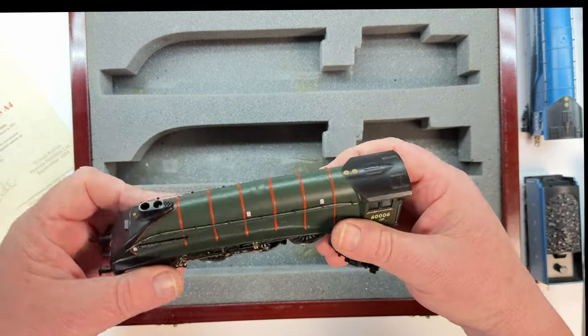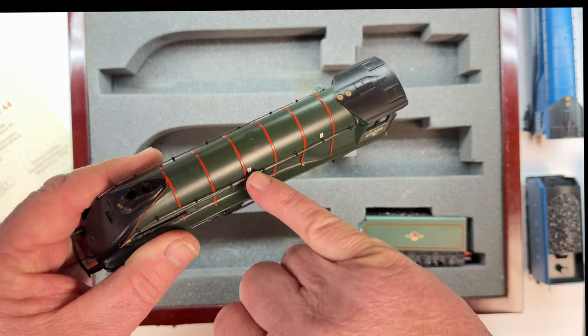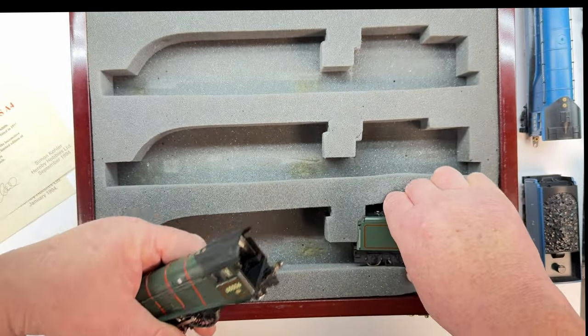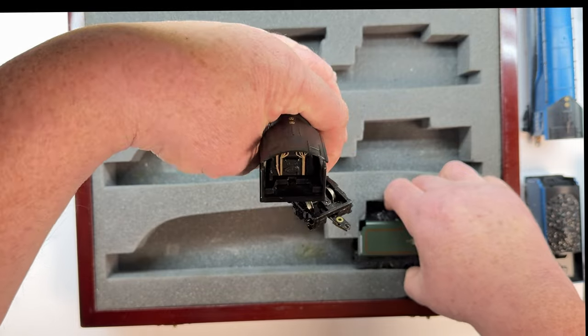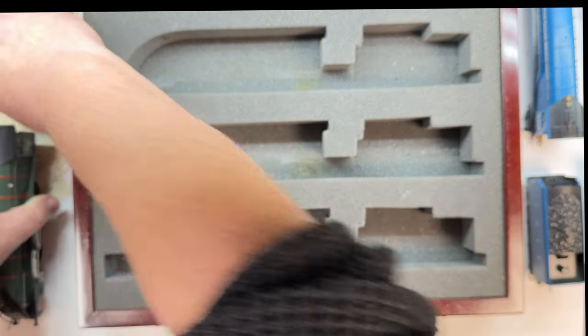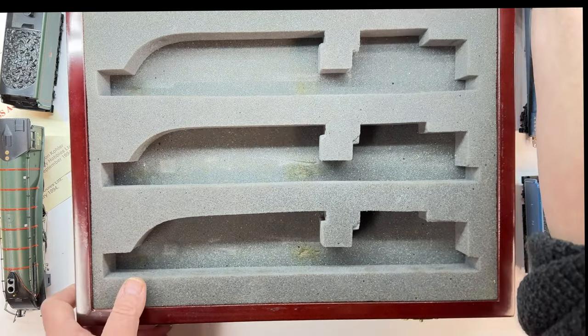So that's the loco here, and you can see the mainline running stickers on the side. Same cab inside there, very nicely done, lots of pipe work, and again a tender driven loco as you'd expect. Right, let me just move the box out of the way.